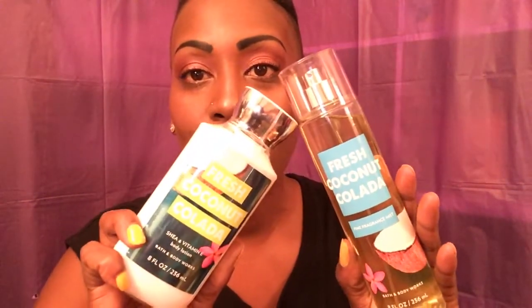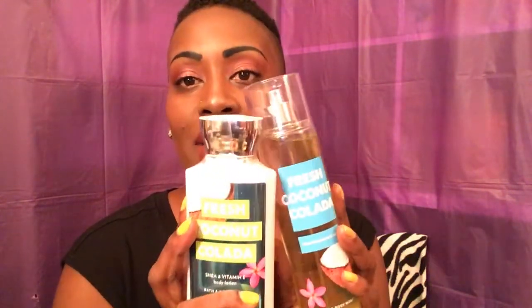All right, number 9, I finished this up in my empties. So this is Fresh Coconut Colada. I wouldn't say it's a coconut scent per se. It's more like a pineapple piña colada scent. So that's Fresh Coconut Colada.